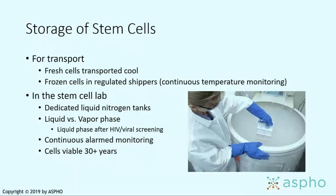Now, in the stem cell lab, when these products are frozen, they, of course, are stored in liquid nitrogen tanks. A minor difference between liquid and vapor phase. Patients who have potential HIV or hepatitis B or C, there's a theoretical risk of transfer of those particular viruses through a liquid phase, and therefore if patients could ever potentially have any of those infections, they're generally stored in a vapor phase, so just above the liquid nitrogen. It's a minor detail. I'm sure it won't be on the boards, but a key thing to keep in mind. They need to be continuously monitored, and again, the cells are viable for a long, long time.